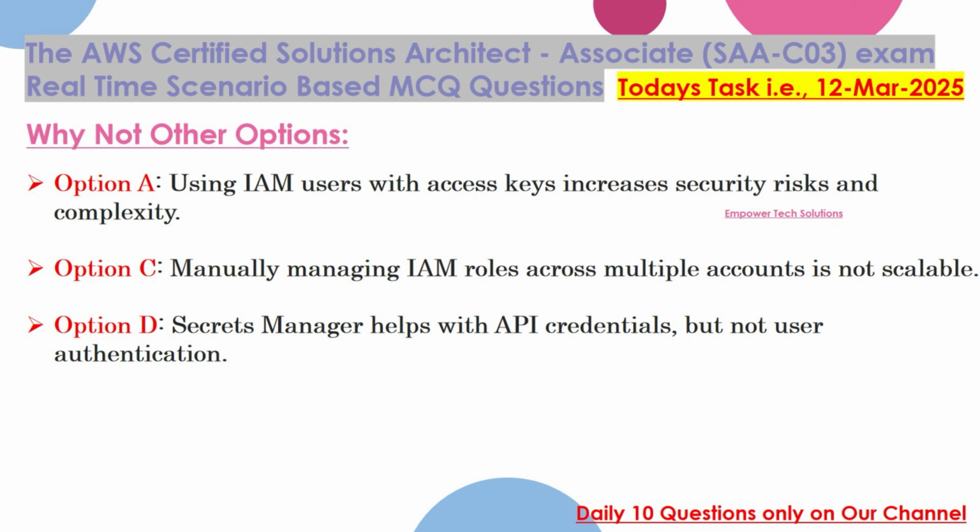Option C, manually managing IAM roles across multiple accounts is not scalable. Option D, Secrets Manager helps with API credentials, but not user authentication.